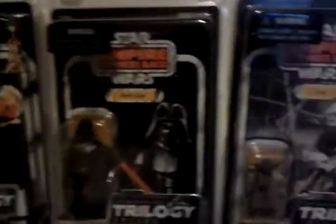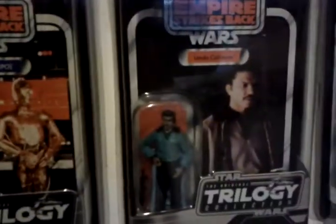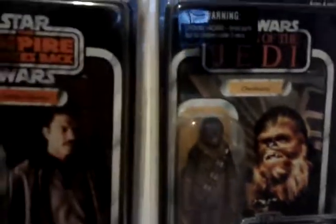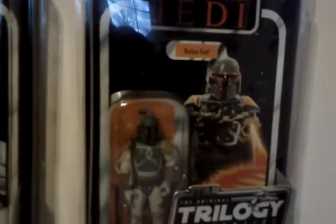These are of course Star Wars cards, and then we move on to Empire cards. There's Darth and Yoda, 3PO, and Lando, and Chewbacca. They're on the Return of the Jedi cards. R2 and the Stormtrooper and the Fett. There you go. Pretty cool.